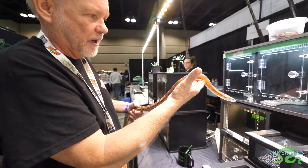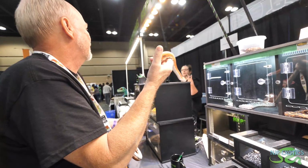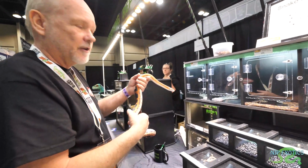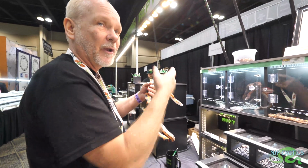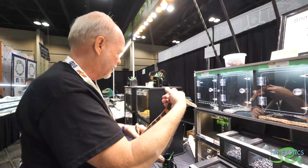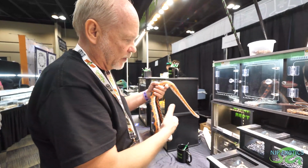How old is this animal? How long have we had her? Two years? Well, it's got to be two or three years. I've seen her a couple times, so she's had to be around for a while. We actually got her in a trade from somebody up in Wisconsin. We went up to Wisconsin and got her, brought her back. We're from Illinois, local, and went up to Wisconsin and traded one of these retics that we produced. It's pretty cool. Nice. Well, I think you won that trade for sure.